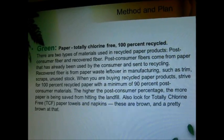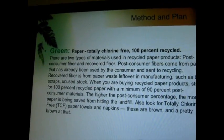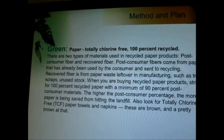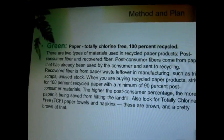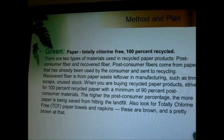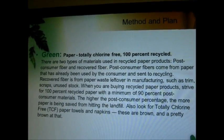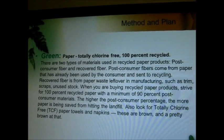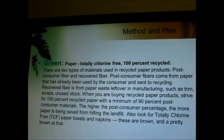The green option is paper that is totally chlorine free and 100% recycled. There are two types of material used in recycled paper products: post-consumer fiber and recovered fiber. Post-consumer fiber comes from paper that has already been used by the consumer and sent to recycling. Recovered fiber is from paper waste left over in manufacturing, such as trim, scrap, and unused stock.